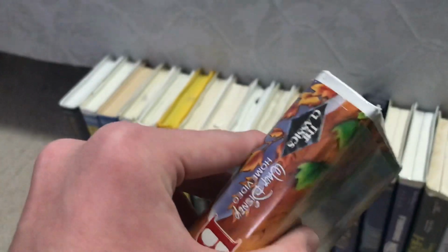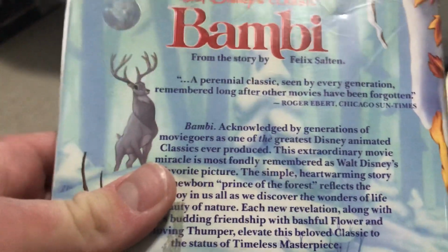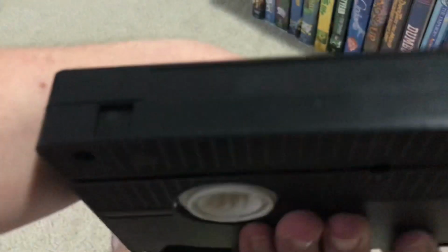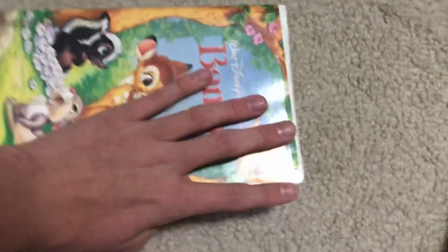Next up, we've got Bambi. This is the Walt Disney Classic VHS from 1989. Spine. Back. A perennial classic, seen by every generation, remembered long after other movies have been forgotten. Here's the sticker label, and there is some red printing on here, but there doesn't seem to be a print date on here, because this is an older VHS.